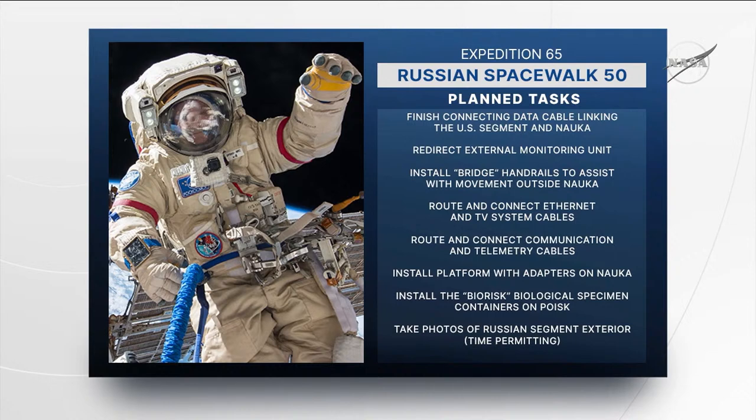And then one final task, again, time permitting, they'll just take survey photos of the Russian segment exterior. We'll see them taking photos quite a bit throughout the day as they continue to attach all of these cables, usually taking photos of the final attachment point. And those all get shared with engineers down on the ground for a final review to make sure everything looks good. And we'll have a couple of connectivity tests throughout the day of the spacewalk as well, as they get all of these different cables attached.